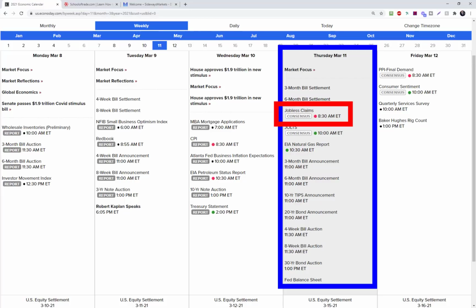But be aware, though, there's a lot going on right now. Again, we got the House passing the amendments of that $1.9 trillion COVID stimulus. That now heads to Biden's desk for signature. So that's going on in the background.